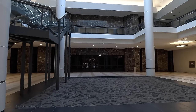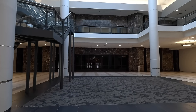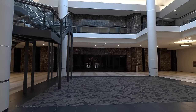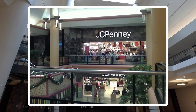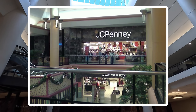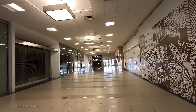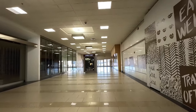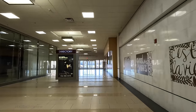Okay, I haven't done any research yet, but I'm going to say this was Macy's. Could be completely wrong, but that's what it looks like. Nope, I was completely wrong. This was JCPenney. It was here from when this wing was built in 1975 to 76, and it finally closed in 2022. Kind of feels like it shouldn't be here. But there are no signs saying that you're not supposed to be down here.